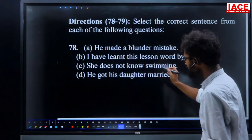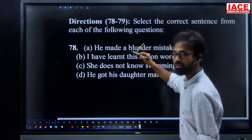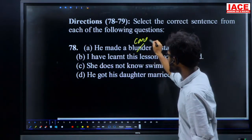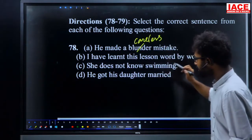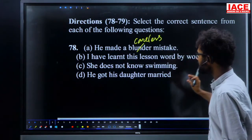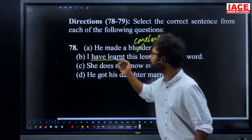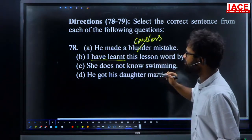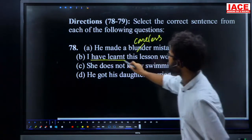First one, he made a blunder mistake. Blunder is wrong here, because blunder is also a negative word, and mistake is also a negative word. It can be a careless mistake, which is far better. I have learned this lesson word by word. No need for I have learned, I learned already. No need to put present perfect tense there. So again, there is a wrong thing.